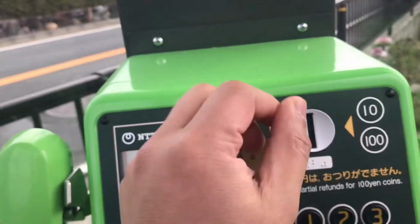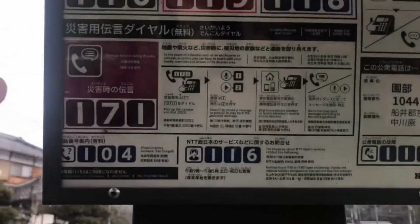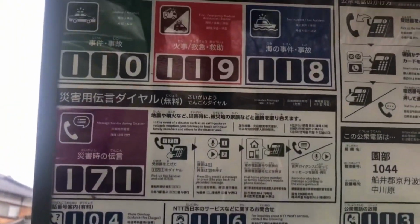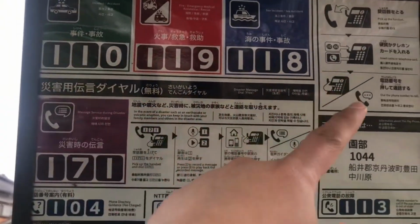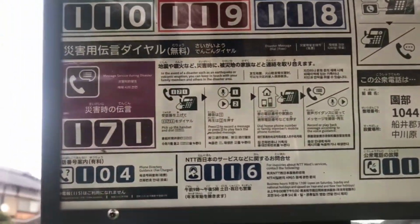Signal quality. The signal quality on public telephones in Japan is generally good, and you should be able to make clear calls without any problems. However, in more remote or mountainous areas, you may experience some dropouts or interference.